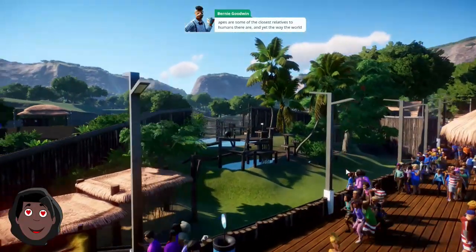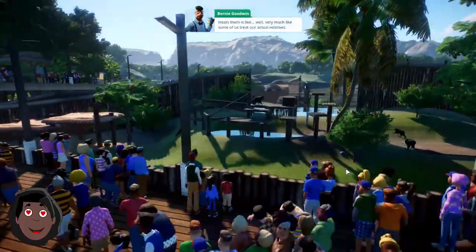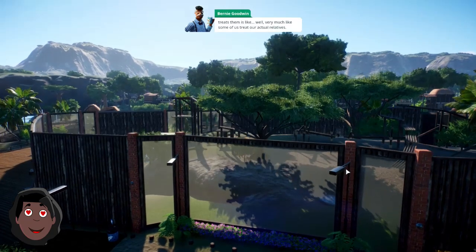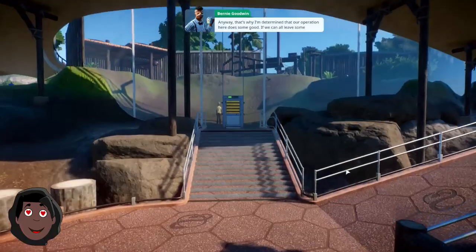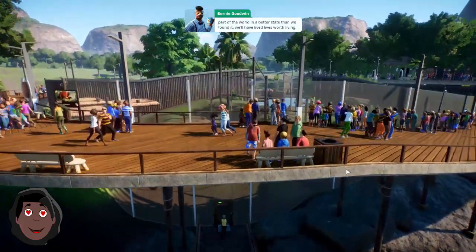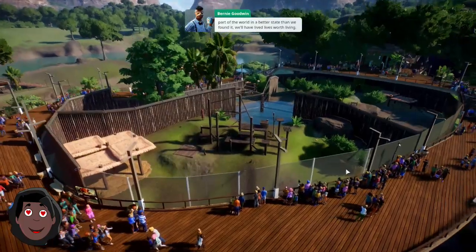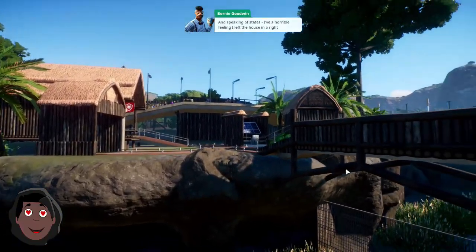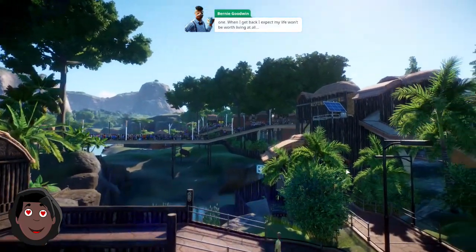And yet, the way the world treats them is very much like some of us treat our actual relatives. Anyway, that's why I'm determined that our operation here does some good. If we can all leave some part of the world in a better state than we found it, we'll have lived lives worth living. And speaking of states, I have a horrible feeling I left the house in the right one. When I get back, I expect my life won't be worth living at all.